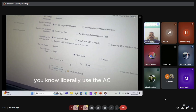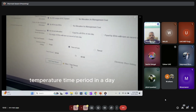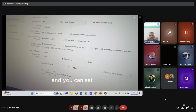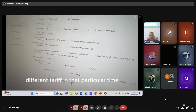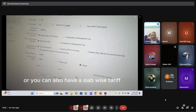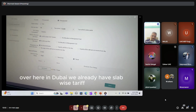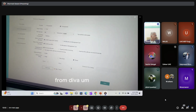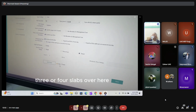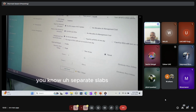liberally use the AC. So you can have up to five time periods in a day, and you can set a different tariff in that particular time. Or you can also have a slab-wise tariff. For example, over here in Dubai, we already have a slab-wise tariff from DEWA. We have up to 3 or 4 slabs. Over here, 3 slabs are possible. So you can have separate slabs.